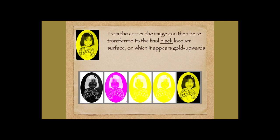So there's a little summary of the steps. So that's the original negative, all those steps, and there's our print. Finally, this is polished using powdered antler horn, deer antler. You have to use the right materials. With powdered deer antler, you polish the surface and you put a final single coating of lacquer on the surface to protect it from abrasion. So that's how it's done.